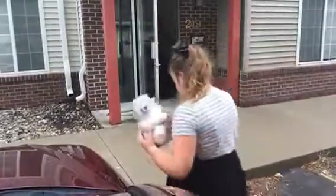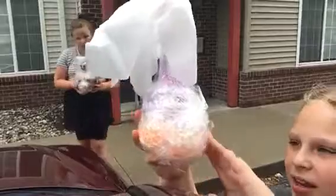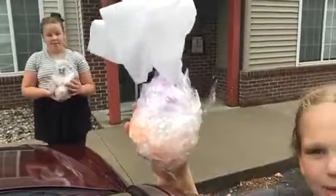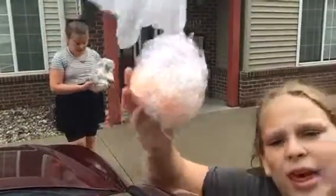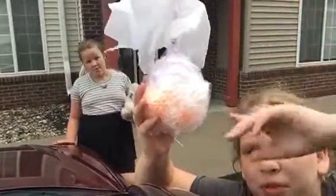And today we're doing the egg drop challenge. Allie, show them your design. So mine is an egg wrapped in a bunch of layers of plastic wrap, then foam up here and foam down here, then a bunch of plastic wrap after that.